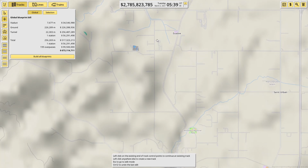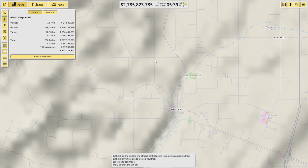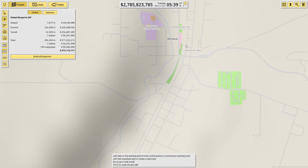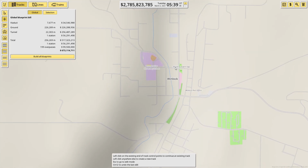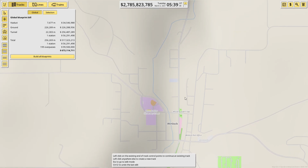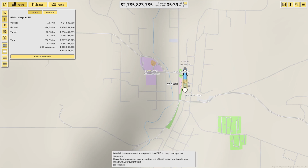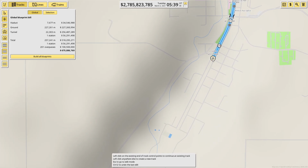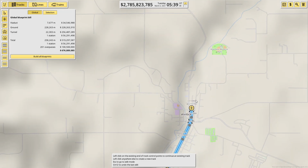Now, I think we'll actually go to the left of Eveline. Although it looks like we have a pretty good rail corridor right here. World's largest egg. Well then. Okay. Let's get through. Alright, so we know it's there.